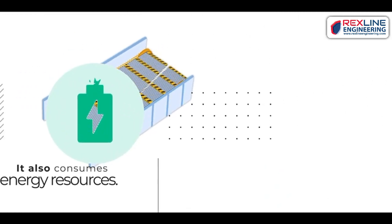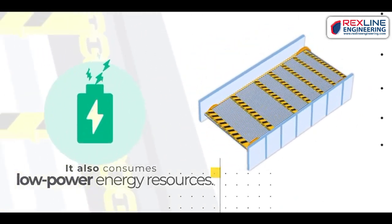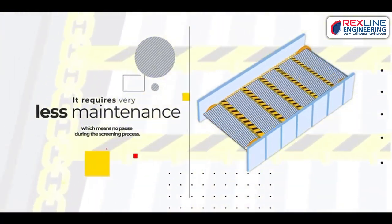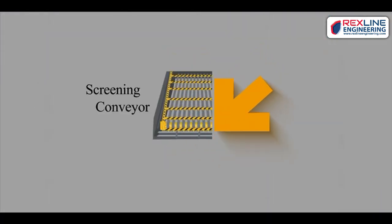It also consumes low-power energy resources. It requires very little maintenance, which means no pause during the screening process. It is less hazardous to the environment as it is dust-free.